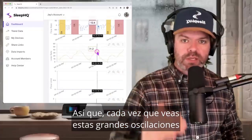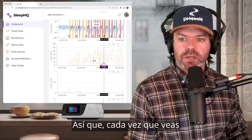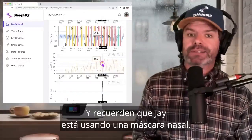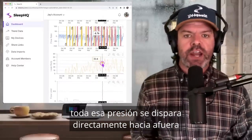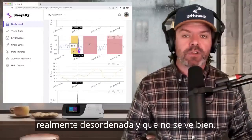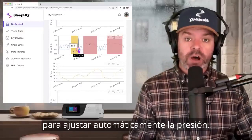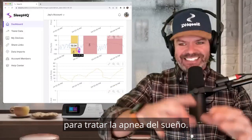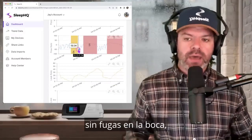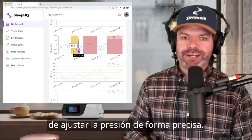So whenever you see these great big swings in the leak rate over short periods of time, I'll just zoom out a little bit so you can see it a bit more. Whenever you see this sort of sawtooth pattern like this, that's mouth breathing. And remember, Jay's wearing a nasal mask. So when he opens up his mouth, all that pressure shoots straight out. And this leads to a really messy flow rate chart. The one above, the breathing, we get this really messy, ugly looking flow rate. And when we've got a really poor looking flow rate, the automatic algorithm has a really hard time automatically titrating the pressure to treat the sleep apnea. That's how it all sort of transpires. And that's why mask leak rates are important. Because if you've got a really well-sealing mask, no mouth leakage, then you're going to get a nice pretty flow rate, and that will give the automatic algorithm the best chance of accurately adjusting the pressure.